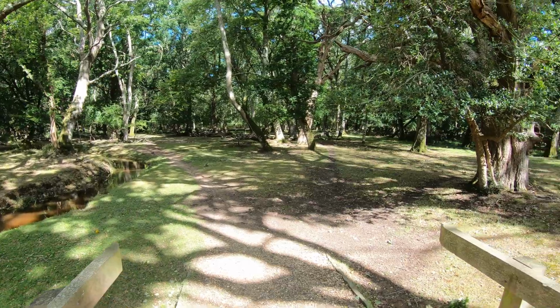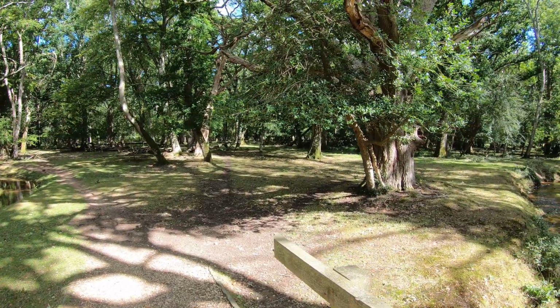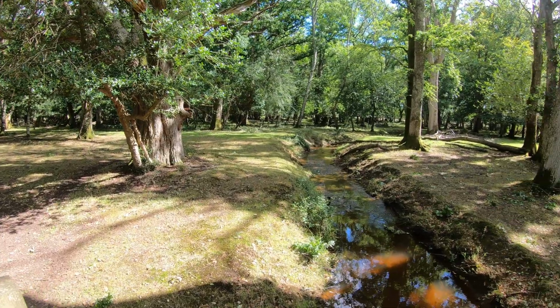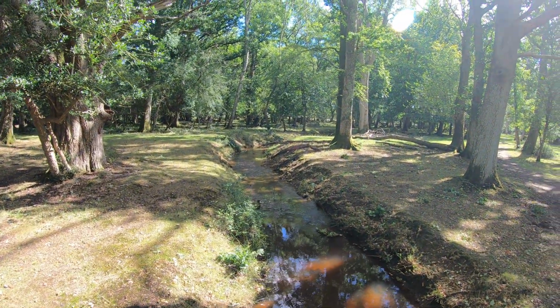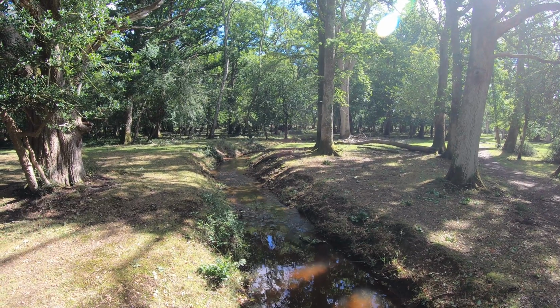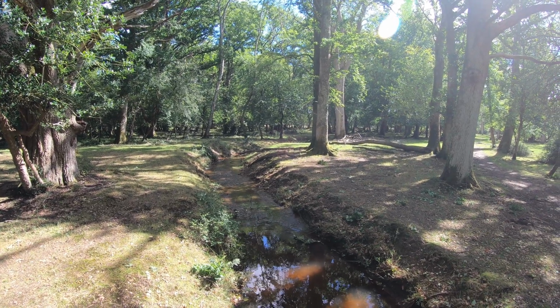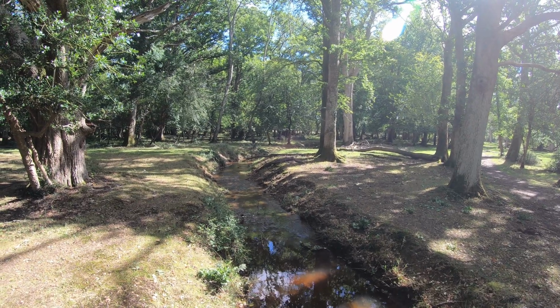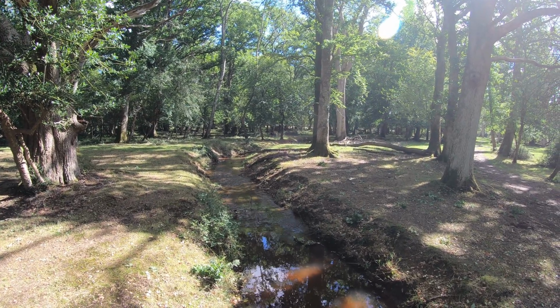But oh, it's so pretty in here with the sunlight coming through the trees. And there we go. But you can see, just from the depth of the banks, how much of a stream or a deep stream this can get in the middle of the winter.